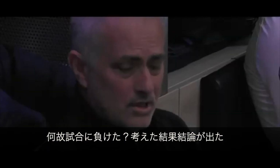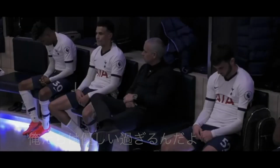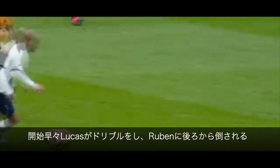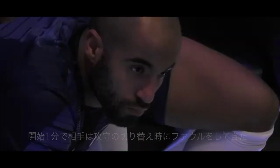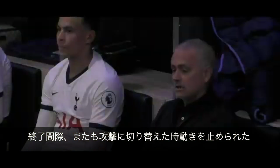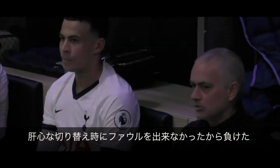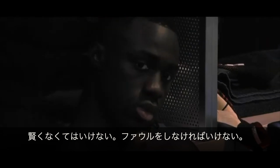Why did we lose this game? And our conclusion was only one. We are two good guys. The first action of the game, Lucas goes and Ruben Neves coming. First minute of the game, they make a fault to stop a transition. Last minute, then Donker, he come to the game and the guy, the ball doesn't go again. We lost the game because we couldn't make a foul to stop transitions. You need to be clever, you need to make the foul.